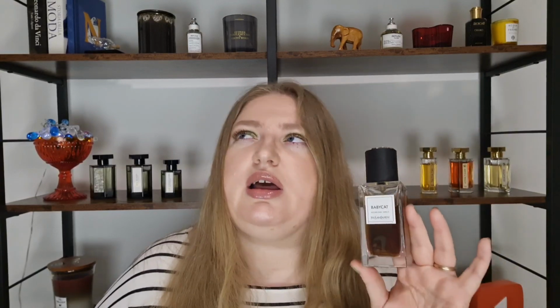I'm usually not a person that gets a lot of compliments. Probably people are a bit confused with my fragrances, with my scent, because it varies so often, so they don't really give me compliments. But with this one, every time I have this fragrance on me, the compliments are guaranteed 100%. So this is a beautiful one.